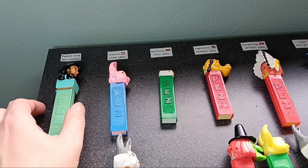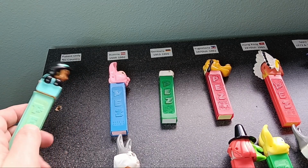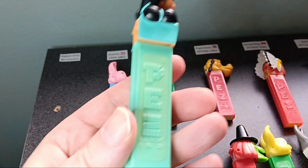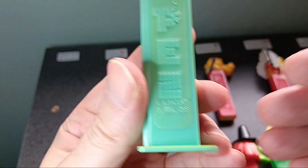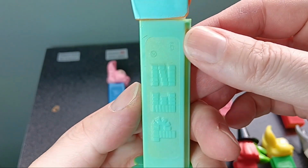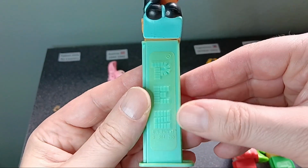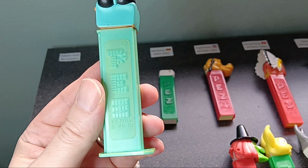All right, so the first thing I want to mention is there are some dispensers that have no made in country marked on them. These are going to be marked with patent only, and they're not going to have a country on there. So I've got this Jasmine here, a pretty modern dispenser. You can see she's just marked with the patent. There's no made in country on either side. Got the IMC. That's how collectors figure out which country it was likely made in, based on the IMC or some other clues. But you can find vintage dispensers this way, and modern ones.